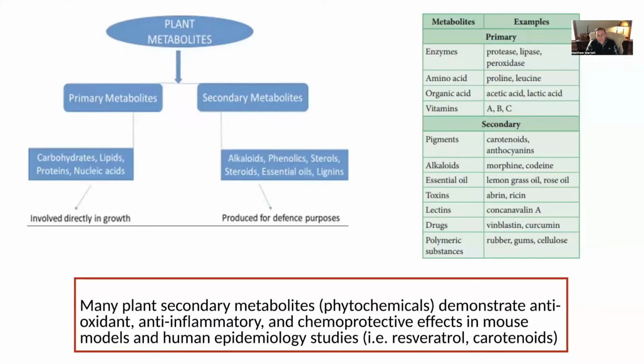And so many plant secondary metabolites, which are also known as phytochemicals, demonstrate antioxidant, anti-inflammatory, and chemoprotective effects in mouse models and human epidemiology studies. These are things like resveratrol, carotenoids, etc. But these plant secondary metabolites are often only produced when a plant is healthy enough to produce them, because the plant's primary goal is just growth, period.